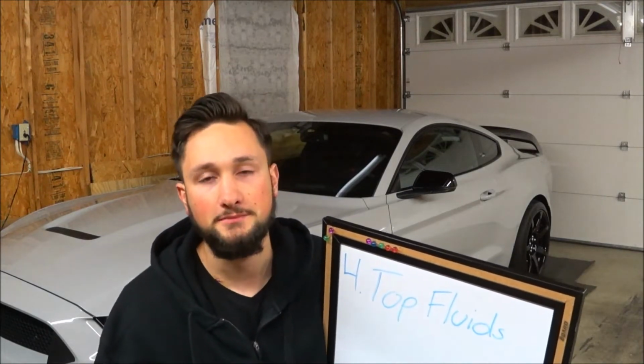So let's go ahead and go to step number 4. What you want to do is top off all your fluids, make sure that everything's topped off. Top off your antifreeze, your windshield wiper fluid, anything that needs to be topped off, so when you take that car out in the spring, or if you need your garage redone, or you have to take it out, whatever the case may be, make sure those fluids are topped and you'll be good to go.